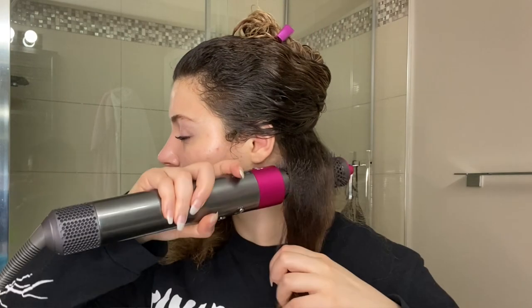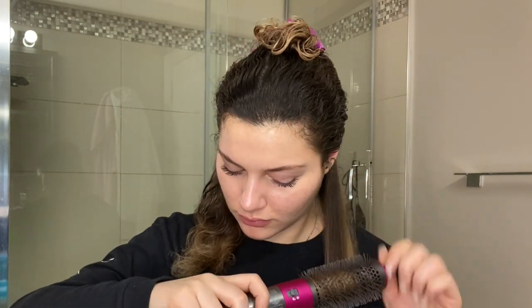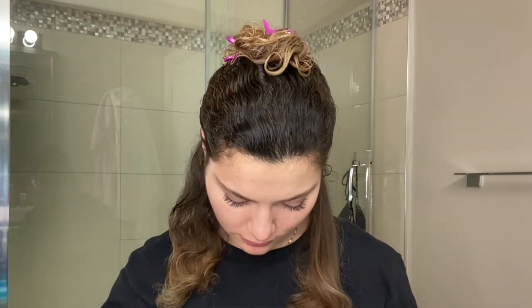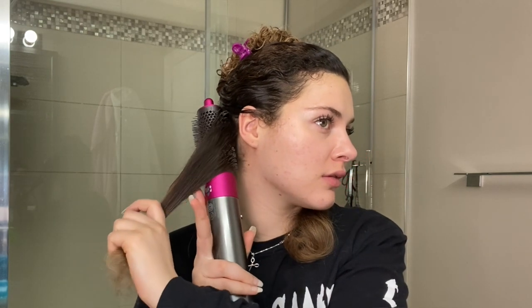Now, quick blowout tip. You never use this round brush head on wet hair. You'll be there forever. You take this out once your hair is mostly dry, just to finish it off. Get it decently smooth first, like this, and then you finish it off like this. Here's the thing. I know this can get my hair smooth and balm.